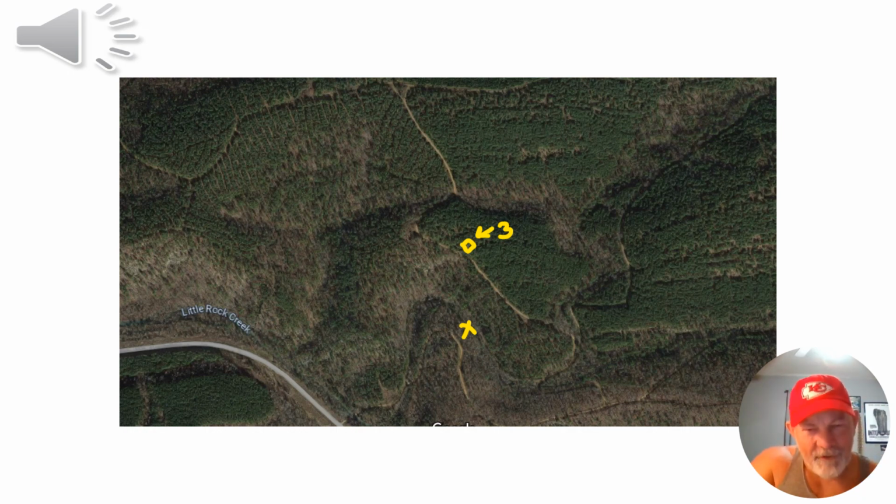Now you've got to start taking note. Is there a pattern here? It's just weird. So anyway, here's the next one. Eerily similar.